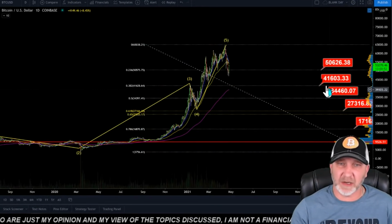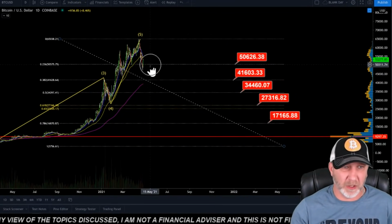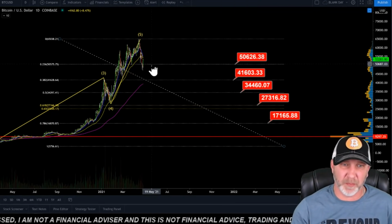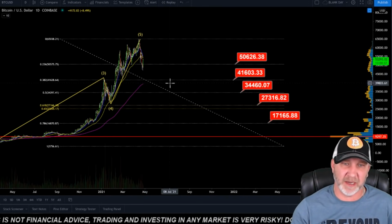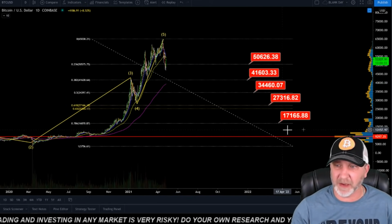We put the Fibonacci retracements on here. We broke below the 0.236, and now obviously we're continuing up, but I do believe we'll break back down below this, get down to that 41.6 area, which is going to line up with the 200 EMA. If this area breaks, obviously there's more levels. We'll keep up on that.